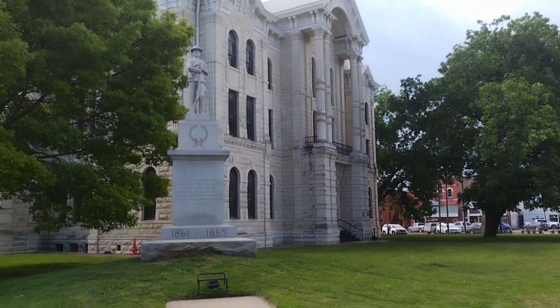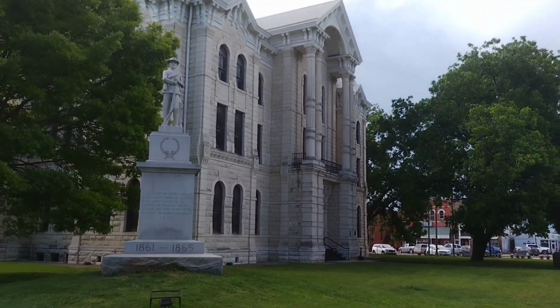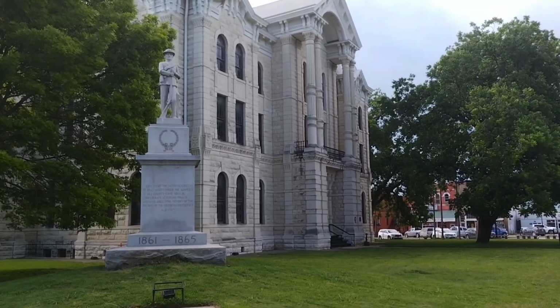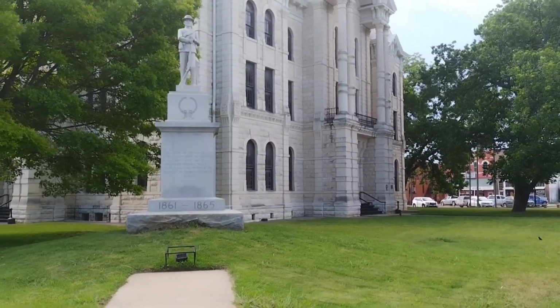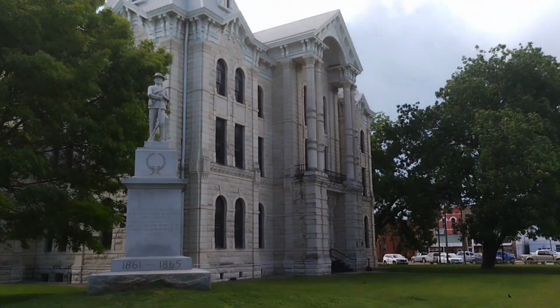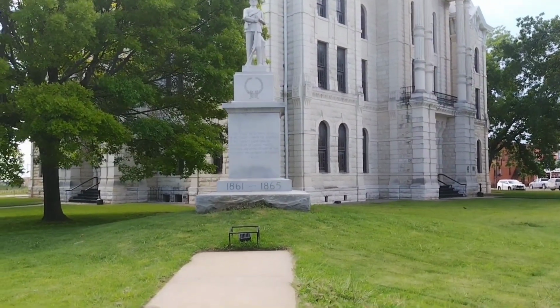Okay, here's another view of the monument and the massive courthouse together. This is one of the most beautiful courthouses in Texas. It is humongous. It's got the vintage pillars, and it's got the clock tower. But this particular monument is right here in the very front of it.